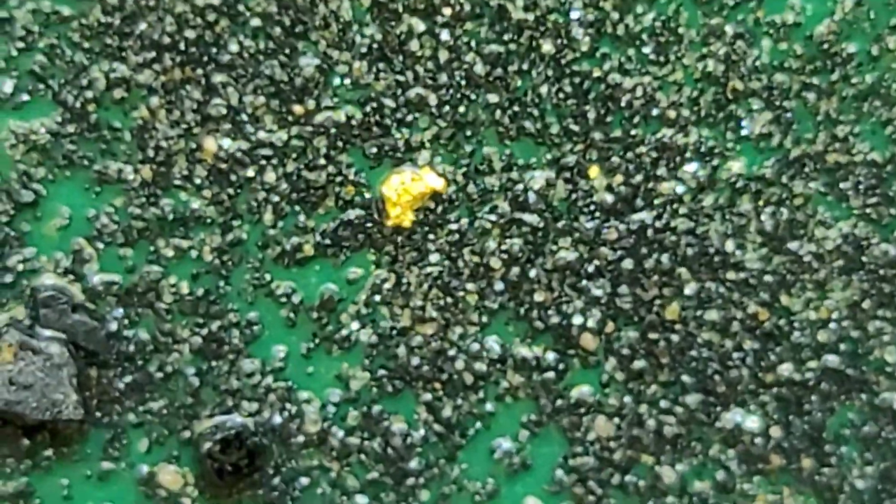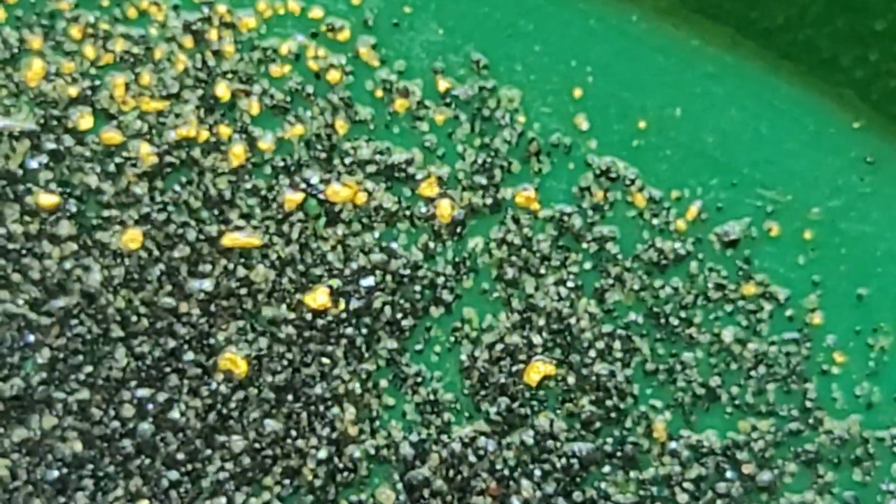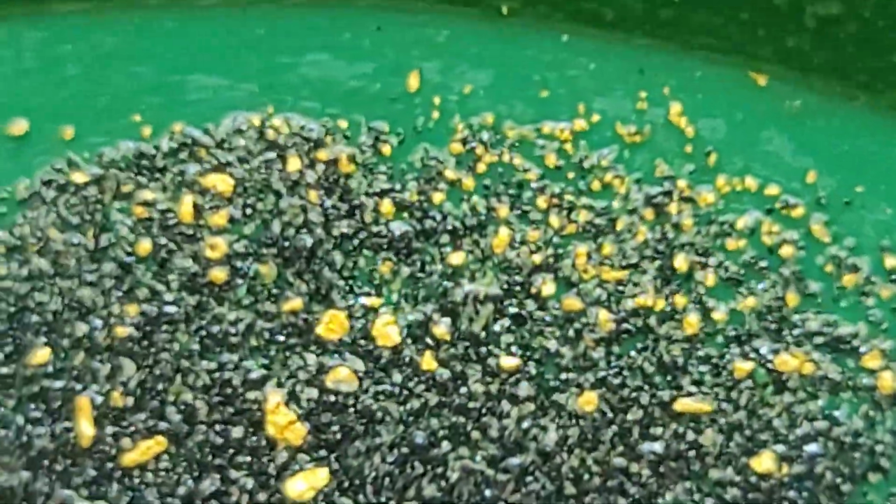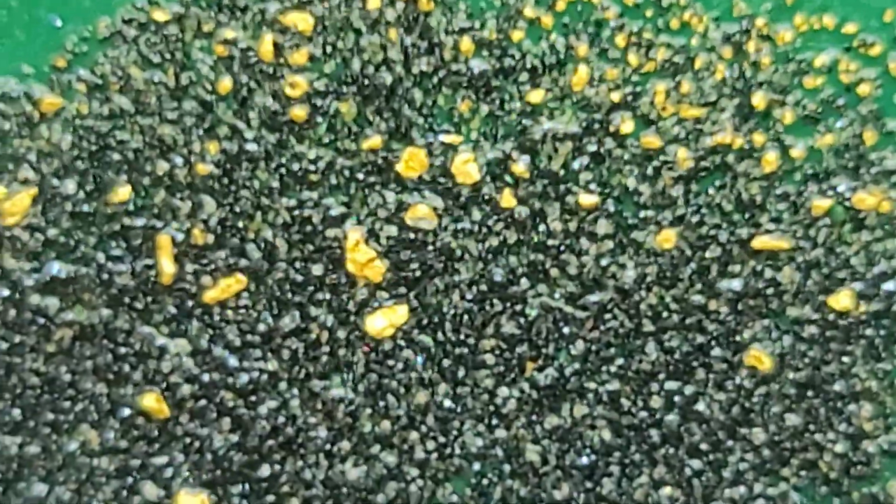Record my screen. Let's see if we can find any traces of mercury whatsoever. Look at that. That looks pretty clean. Yeah, look how coarse. Okay, let's look for water-worn gold. I don't see a lot of very water-worn gold. I don't see any flat gold at all. I see coarse, chunky, reefy gold.